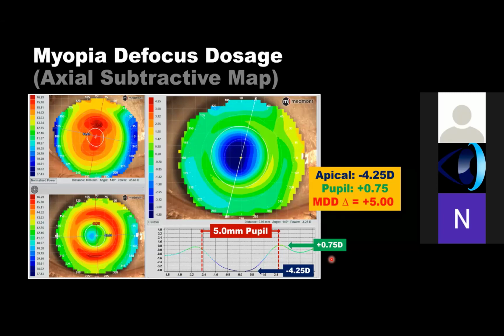So this is one of the ways that you can get a sense right up front. Are we doing a good job of not only Ortho-K, but Ortho-K for myopia control? If you're coming up with a plus 75 add, we probably want to make modifications to the lenses before we have this patient sent away for 6 months to a year to find out we let this eye grow because we hadn't pushed enough blur into the eye.